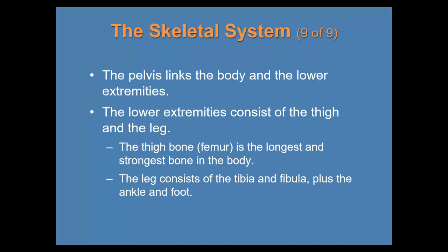So the pelvis links the body and the lower extremities together. Again, it really is a load-bearing section of our body. Everything rests on that. And that's why it's really important to keep your hips in line and stay limber. When all that gets tight, you're more susceptible to injury in your back and your legs. Over time, you don't realize it, but it'll wear down your joints differently, because you're basically putting more weight on one side than the other. So that's one of those things that, as you get older, you want to pay attention to.